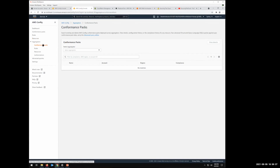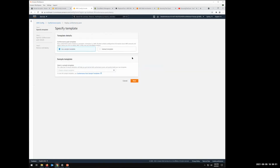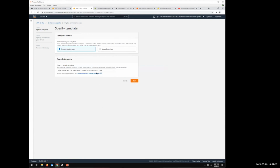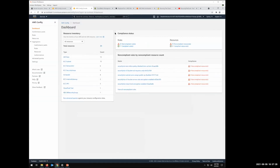I can also go on and apply conformance packs. And I don't have any conformance packs there as an aggregator. I need to actually configure them here. And what a conformance pack will do is, similar to Security Hub, it will list all the different things, configuration standards, and verify what you're running to those configuration standards. You can also upload your own. And there's a bunch out there that are all open sourced. And we actually have some security pillar ones here. And you can actually download that and customize it yourself. So Config, really, really awesome service for that configuration history.